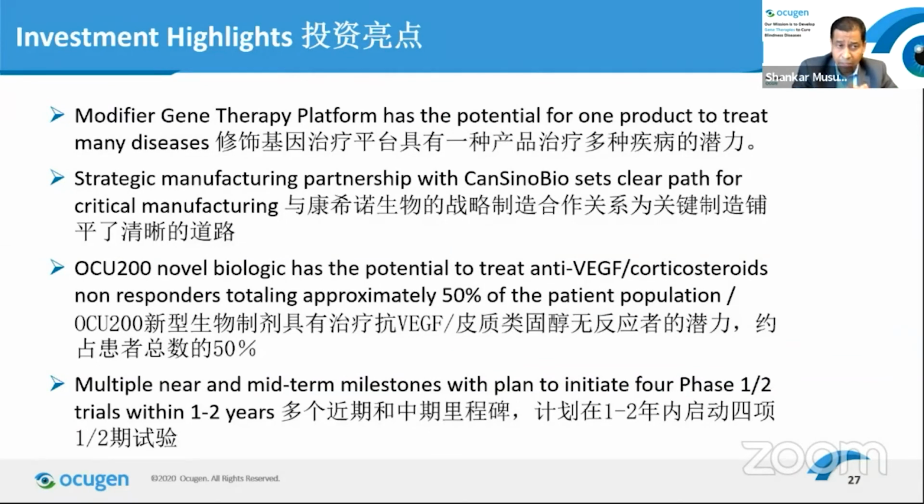Once again, we have a breakthrough modifier gene therapy platform, which has the potential to treat many inherited retinal diseases with a single product. We have a strong strategic partnership with Cobio, a large biotech, which is tremendously helping out on the manufacturing side, which is critical for the success of any gene therapy. And gene therapy has a very high revenue potential.